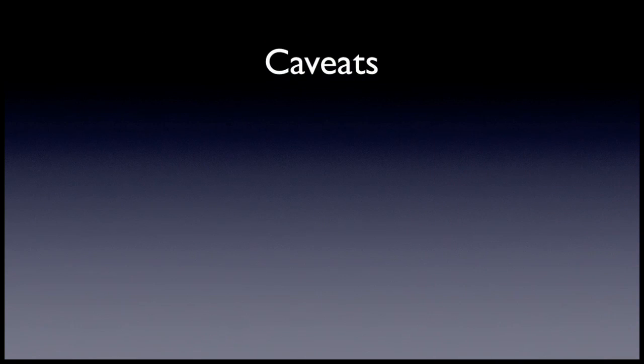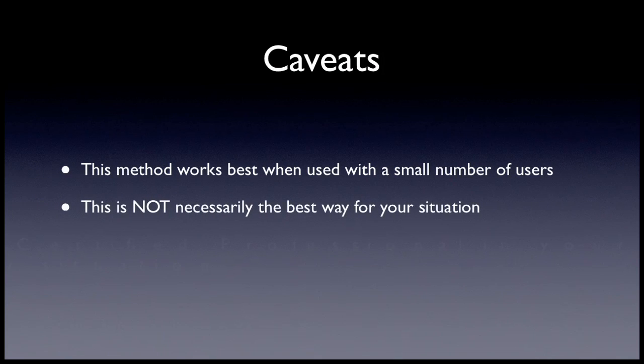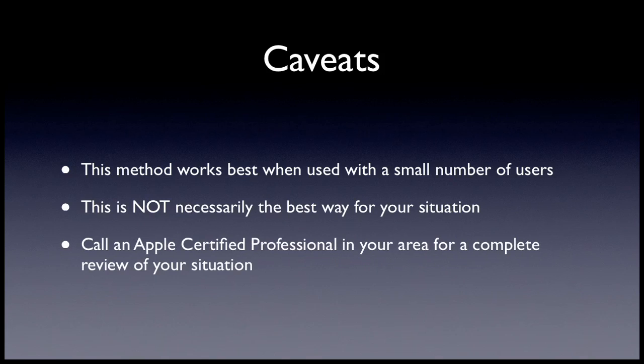Before we begin, there are a few things I'd like to point out. What I'm going to demonstrate works best for a small group, like a family or a small office. Since every group or business is different, please contact an Apple support specialist in your area for an evaluation of your needs.